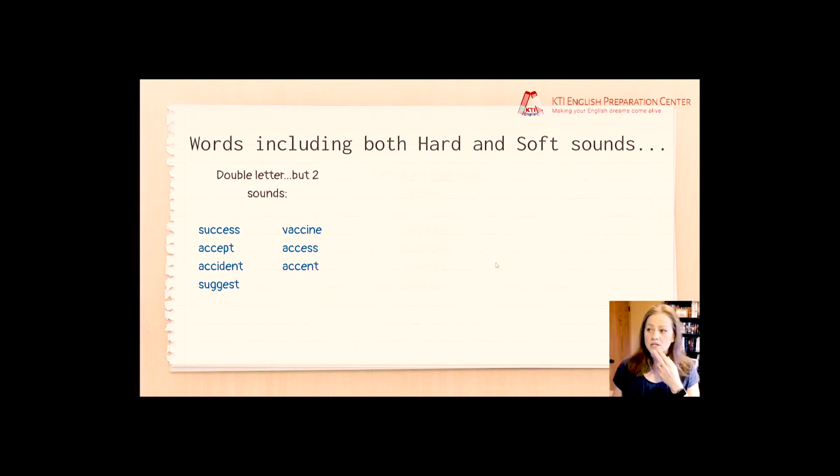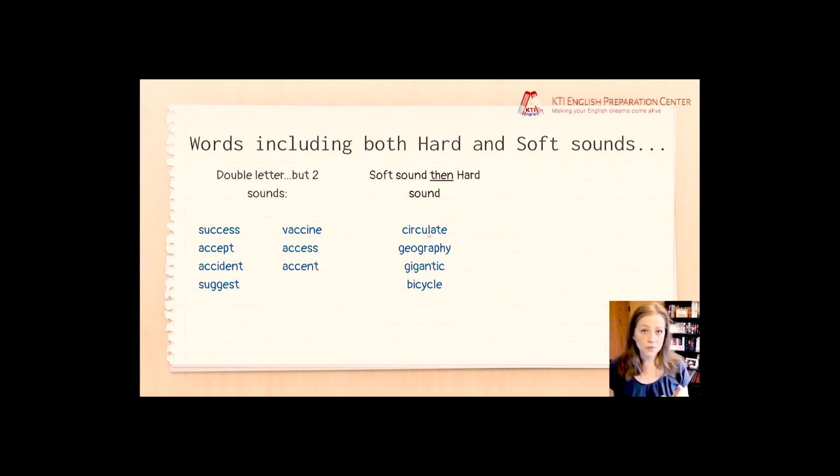Okay. We also have not the double consonants here, but two C's in the word or two G's in the word, where we have the soft sound first, then the hard sound. For example, this word, circulate. Okay, you'll notice the same rule applies. We've got the I after the C, so we get the soft sound. We have the U after the C, so we get the hard sound. Circulate. Still follows the rule, it just makes it a little bit more difficult.